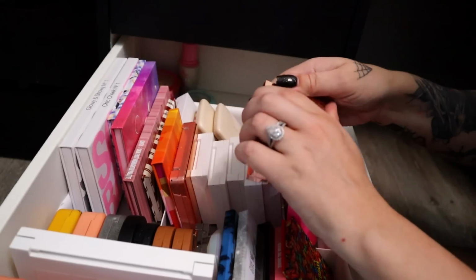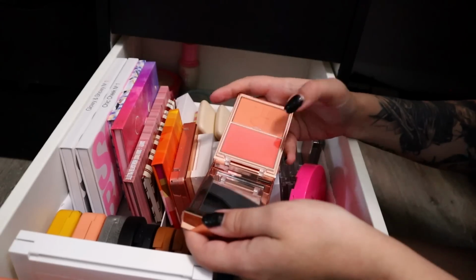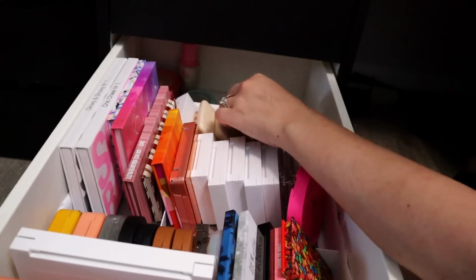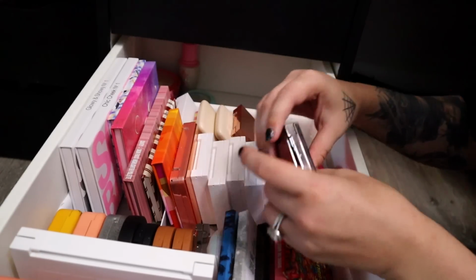I'm going to keep the Patrick Ta one. It's like my only fancy blush, you know. Haven't used its cream part yet, but I do like the orange blush. Could be a little dewier, but it's fine. And then I'm going to keep Fetish as my mauve blush.